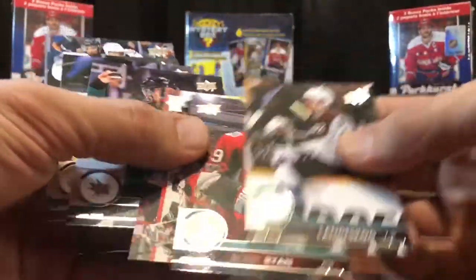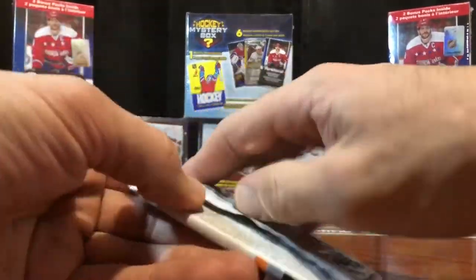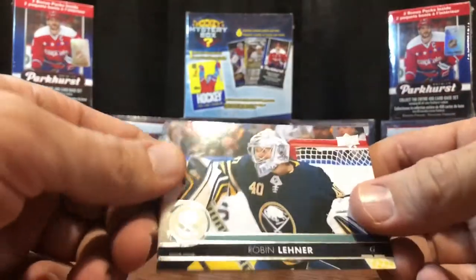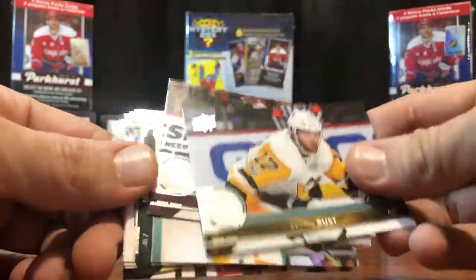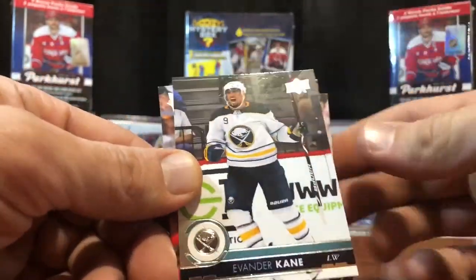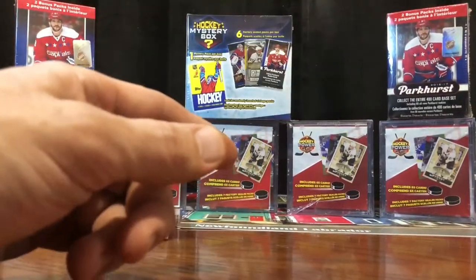Alright, I'm just gonna bust through these. Move on to pack number nine. People don't want to see base in your face. Let's see the hits, man. Young Guns. Canvas cards. All that kind of stuff. Base in your face, this pack. Keith. Ben. Camilleri. Evander Kane. Rust. That's it. All base and Apex.